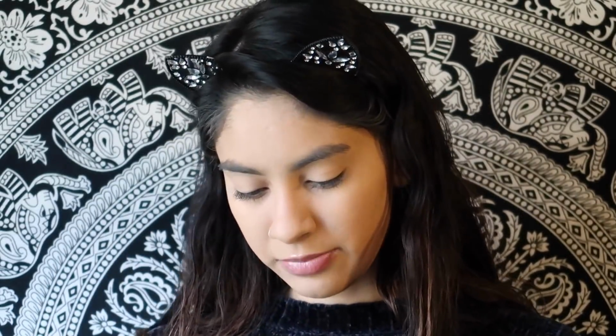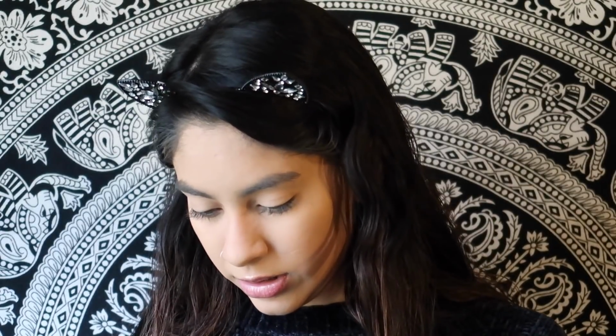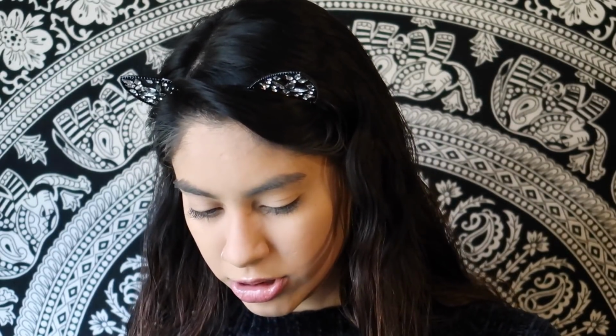And for the brush, I'm using the crown brush. It doesn't have an actual name, it's just a crown brush. It looks like this. I'm gonna dip into the contour. Oh my god, there's so much kickback. Okay. And just dust it off.